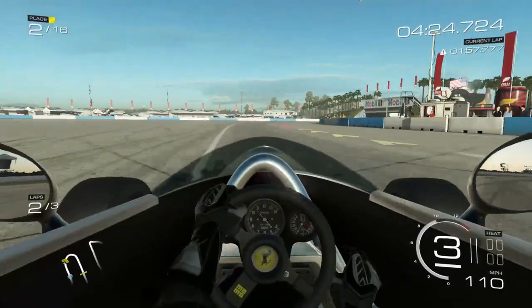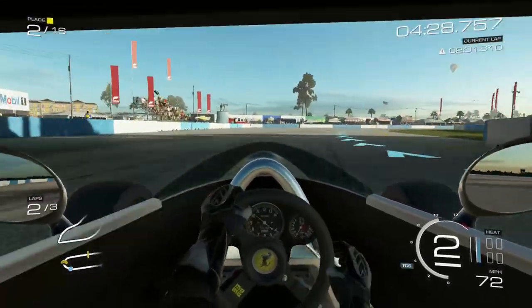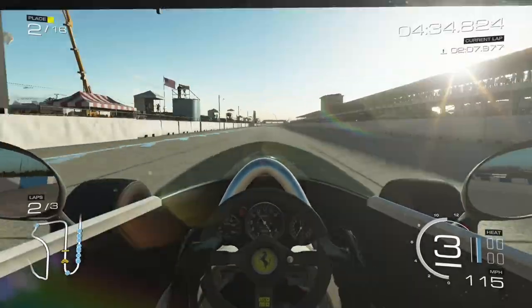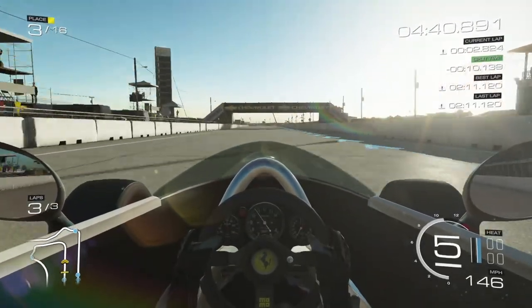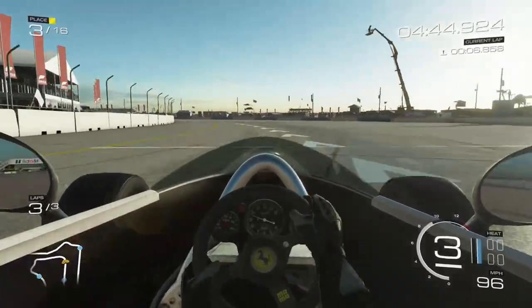Watch Beholder around Sunset Bend. Don't run into the wall. Don't get crazy. Looking really good. Anyone near? Looks like no one's near. All right, final lap.